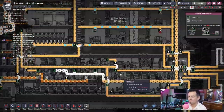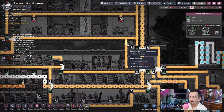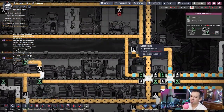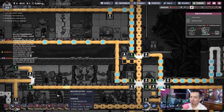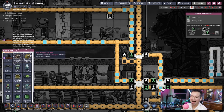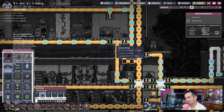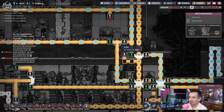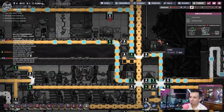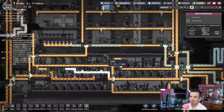Okay. So, our little setup here. Yeah, I see what's going on. So this is distributing the exact opposite of how I want it to do. Of course it is! That's an easy fix. Just a bridge. And then we'll snip it right here. There we go. Perfect! That's so silly.